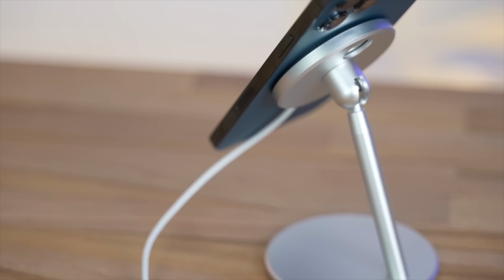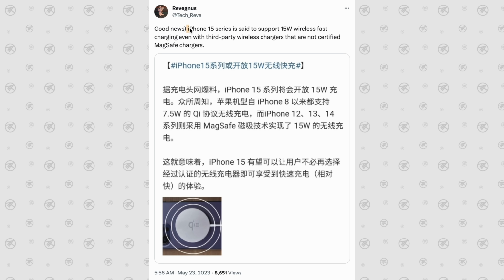Now back to change number 6, MagSafe charging is finally getting a big upgrade and allowing 15-watt fast wireless charging with basically any third-party Qi charger that supports it, getting rid of Apple's artificial limitation meant to push you to buy their expensive MagSafe certified 15-watt chargers.